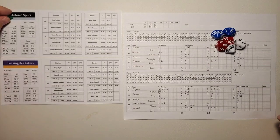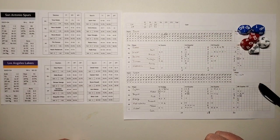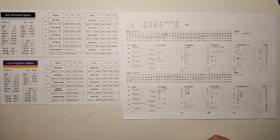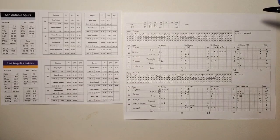It looks like it will be a 22-point victory. So let's see. Let me put it on pause. I will get the totals for the 4th and for the game, and we will finish out this game. Right, and we are back with our finals. The final is 103-81, so I was correct on the score.